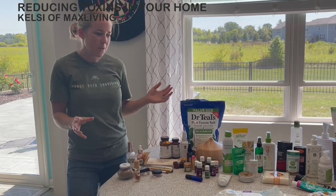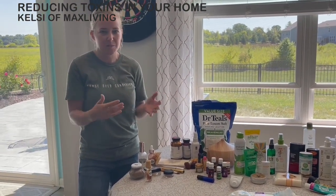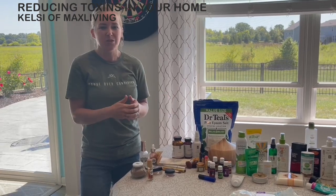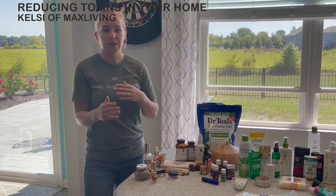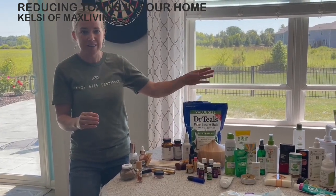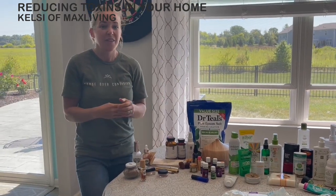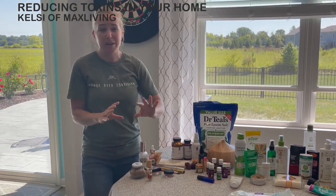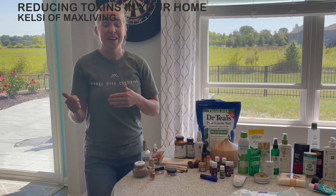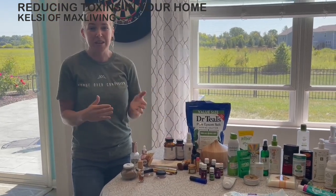So if you have any questions, I'd love to talk further, but we've just gradually transitioned the items in our home, like I mentioned. So just take one item at a time and start getting rid of the toxic products and bringing in new and healthier items for you and your family. There's a lot of items as well that you can make on your own. We can get into that in another video, but just start taking the process of making those shifts for you and your family.